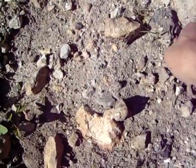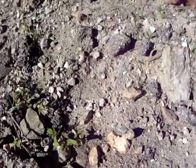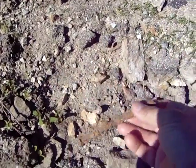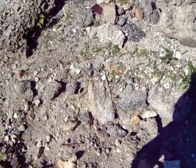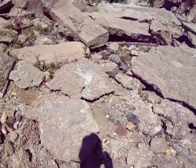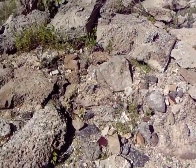There's a piece of iron. Looks like a nail or something. Looks like a big old nail. Okay. Catch you if I find anything else.